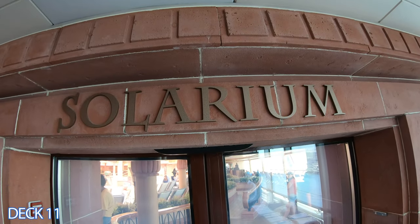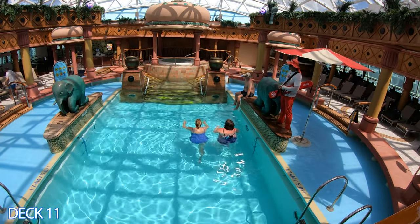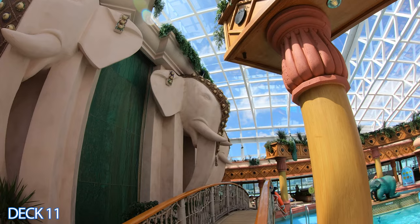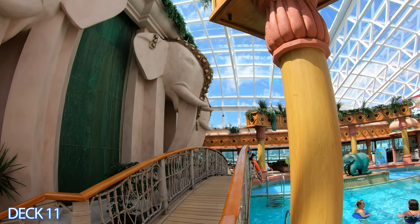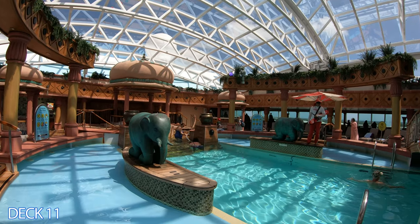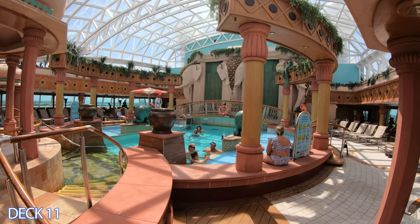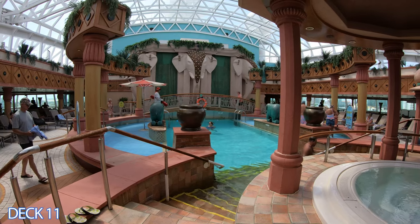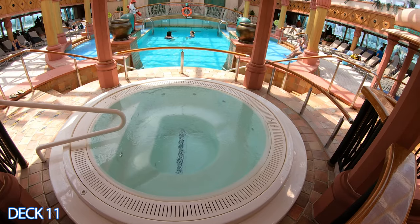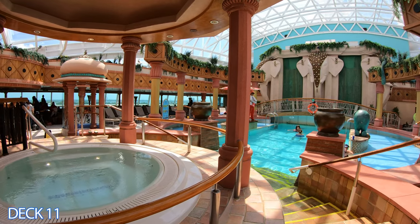Let's head on over to the Solarium Pool. This is right in front of the main pool area. It's more toward the front of the ship. This is a more relaxing area. Only adults are allowed. In the back, there is a bridge which takes you right over the pool. You'll enjoy the architecture throughout the entire area. It's beautiful. There is the glass roof which protects you from the elements, so they're able to maintain the temperature, which is perfect because it makes it an awesome spot to relax, enjoy the views while you're leaving port.